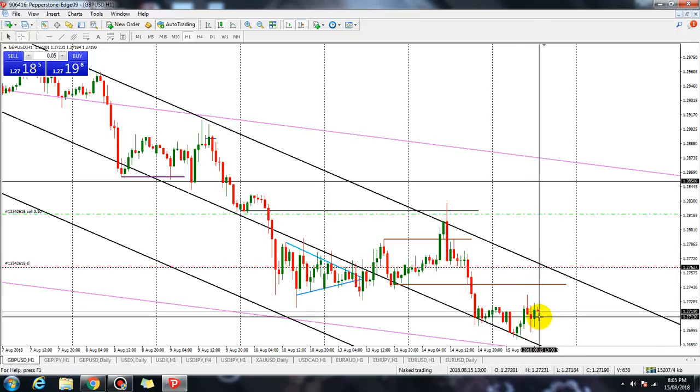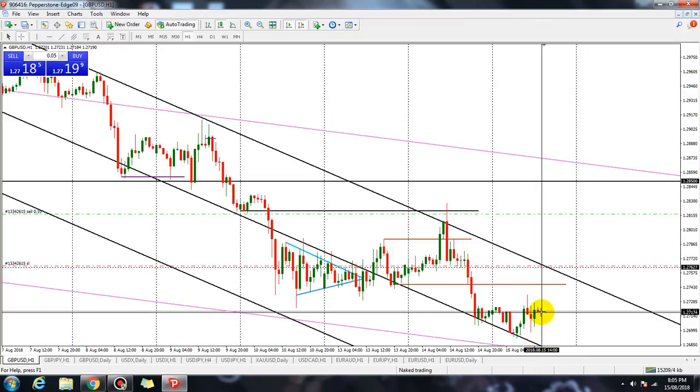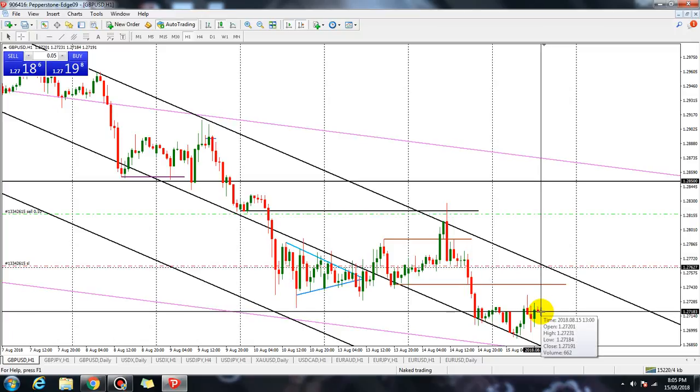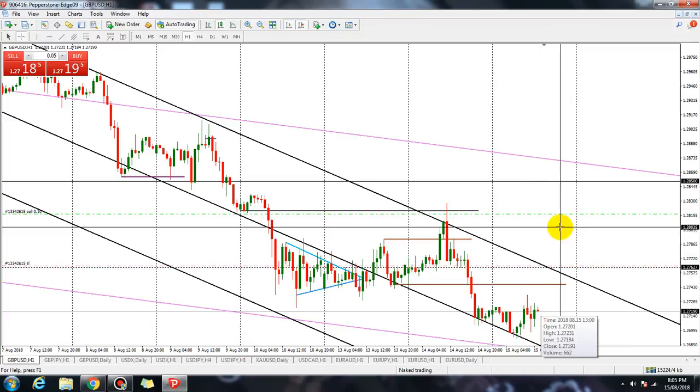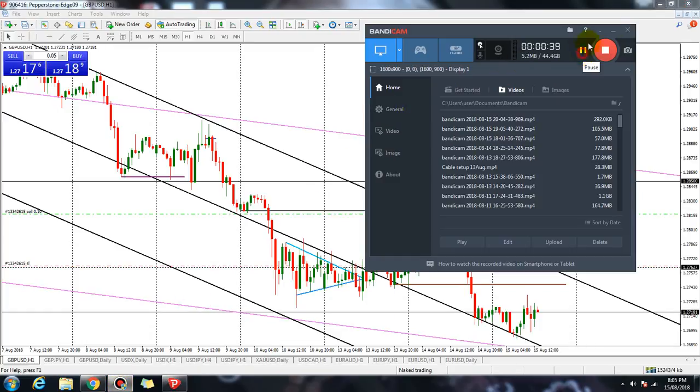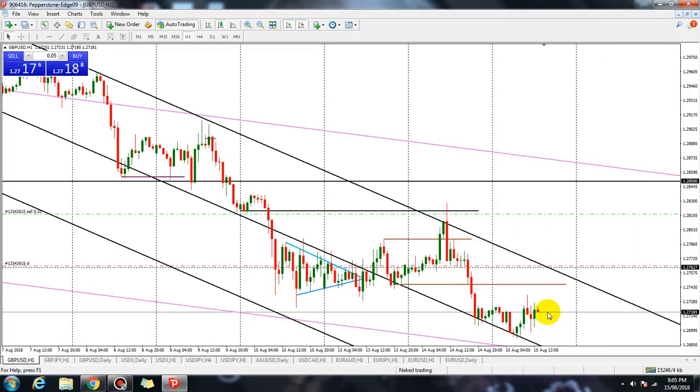Now we've got a swing high, a swing low. It's definitely a battle of the bulls and the bears. It now just sort of plays out which side is going to win. You know, the bear's going to win and drive it down, or the bull's going to win and run it higher.